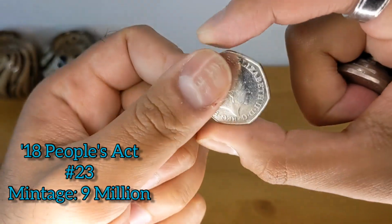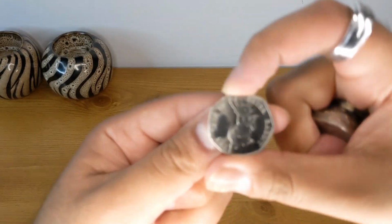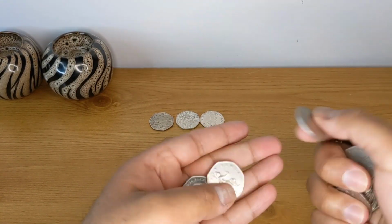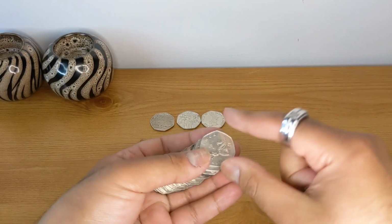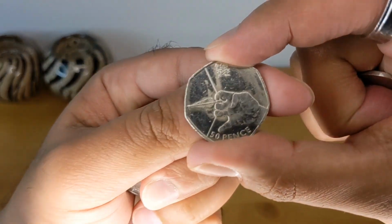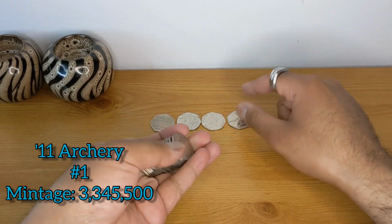Got the People's Act, 2018 and the Tale of Peter Rabbit in 2017. There's quite a lot of these, just under 20 million. Oh, brilliant. I've got the Olympic archery. That's one coin that I did need for my Olympics.